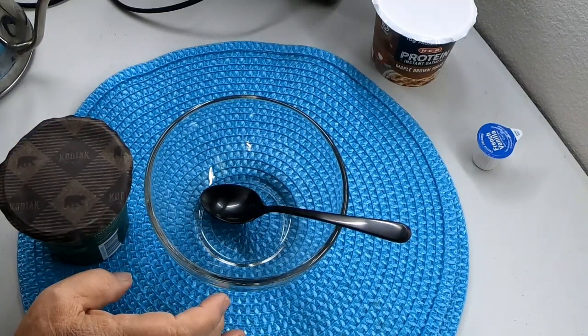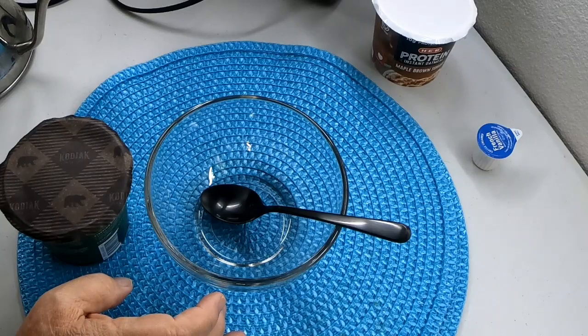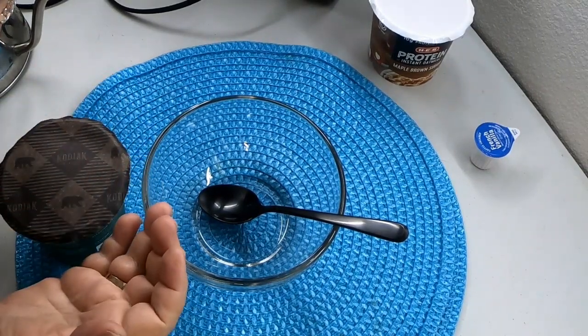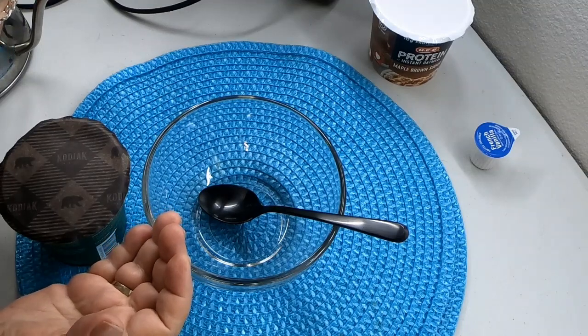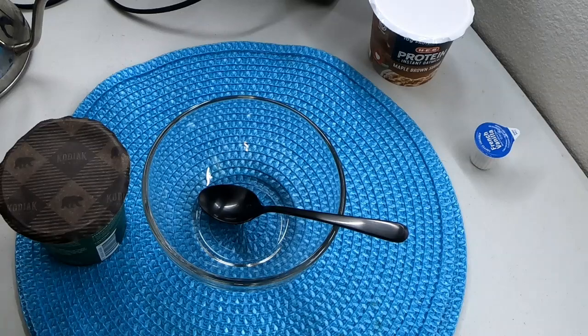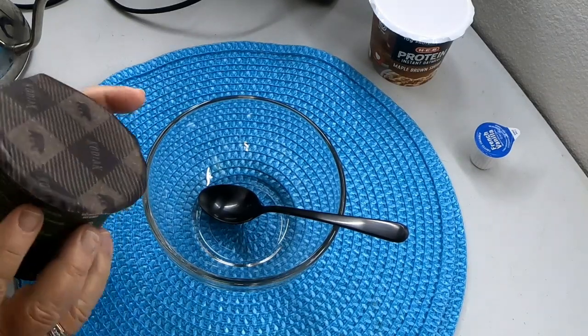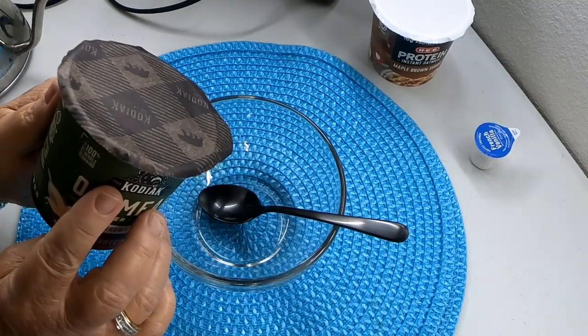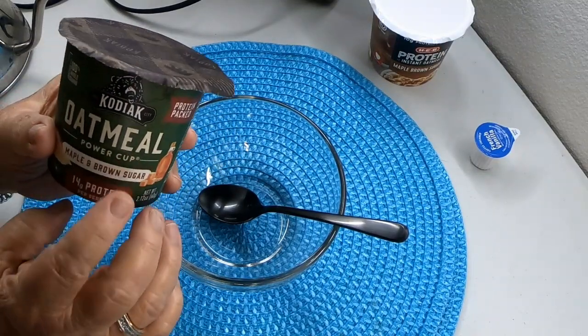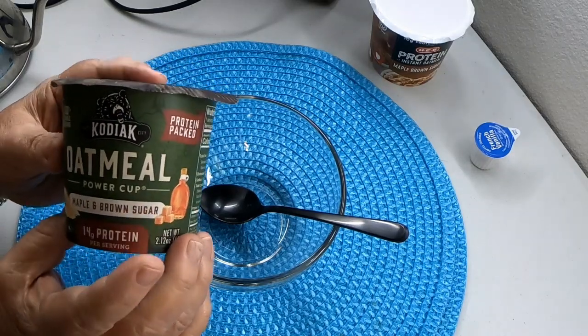If you really wanted the best benefit from oatmeal, you might want to just buy a Quaker Oats container and make your own fresh oatmeal, and then you can sweeten it or salt it, or a lot of people add butter. But for the most part, I think these are fairly healthy, convenient. You're probably going to pay more buying them a container at a time.